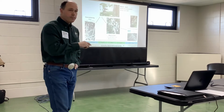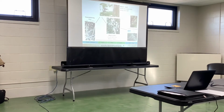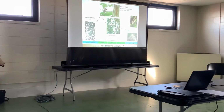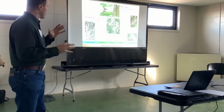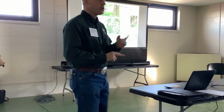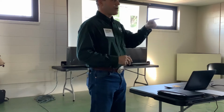I'm going to grab the lights here. Might be able to see the slides a little better. Most people probably already know this life cycle, but I just wanted to touch base and make sure we understand what we're talking about here in Wyoming. It's a little bit different depending on what area of the state you're in. For strains of alfalfa weevil, we only have one. We know we have the Western alfalfa strain.